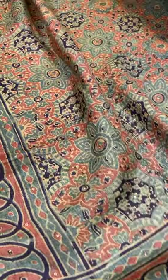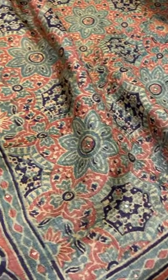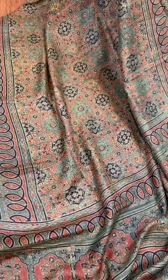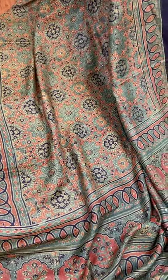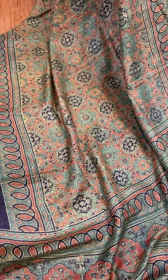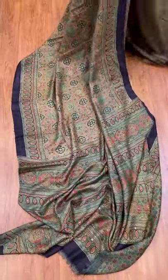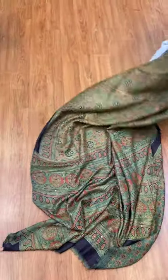These are the borders. And this is the block. This is an authentic block. You can see the block, which is the very familiar ajrak block. And the color looks so graceful and it's unique. It's a totally different color, I would say. It's a different and rare color in ajrak.